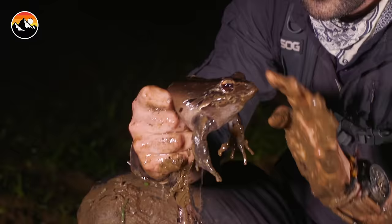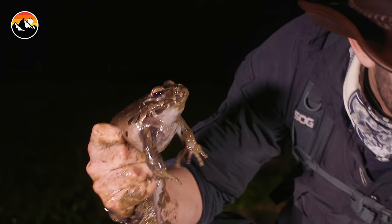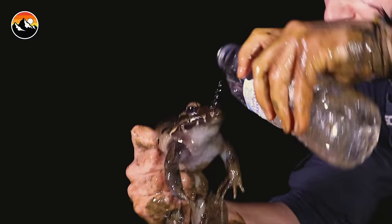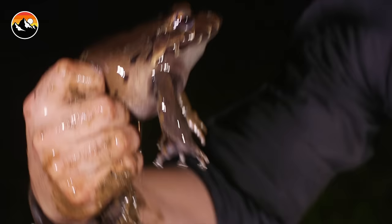This probably isn't helping, but I want you guys to be able to see the beautiful camouflage of this frog's face. They are absolutely gorgeous. It's kind of like a giant wood frog. There we go. It has gold in it. Yes. Look at the eyes, amber and gold. Beautiful. Look at that. Okay, hold on just a second longer.